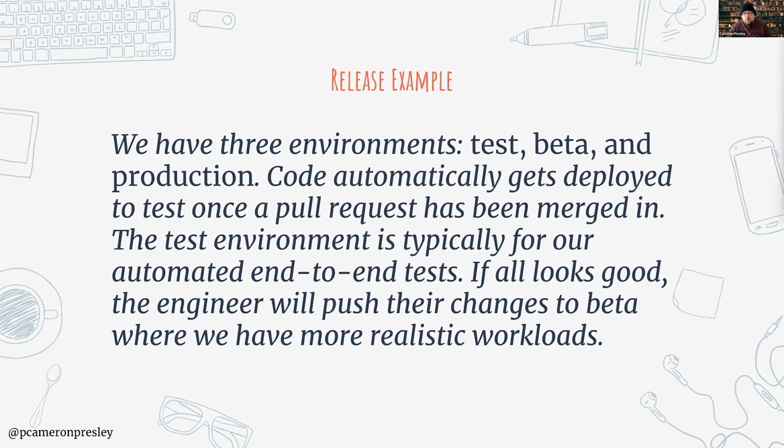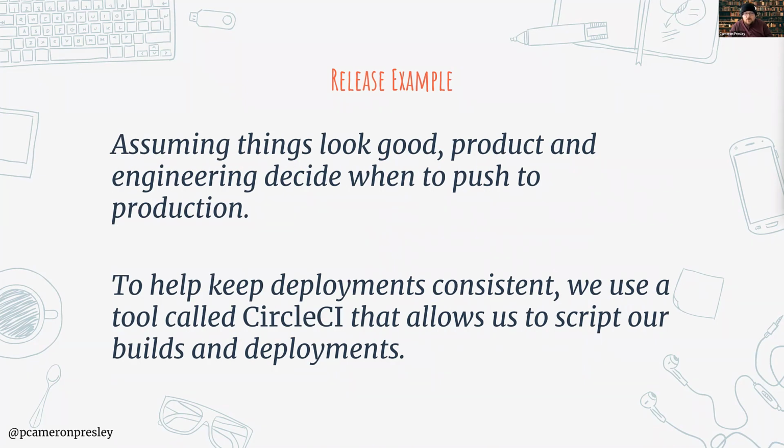So an example that you might run into is something like the following, where we've got 3 environments, test, beta, and prod. Code automatically gets deployed to the test environment once a pull request has been merged in. Test environment's really only used for our automated test. And if everything looks cool, we will have the engineer push their changes to the beta environment where we've got more realistic workloads, right? So some people are actually trying to use the app. And then assuming that looks good, both product and engineering decide when to push those changes to production.